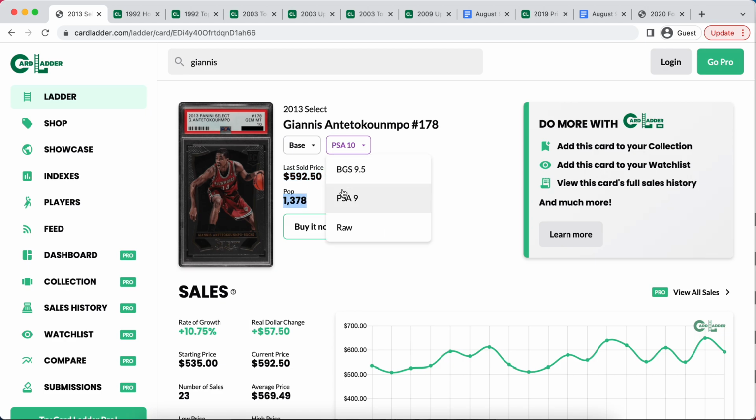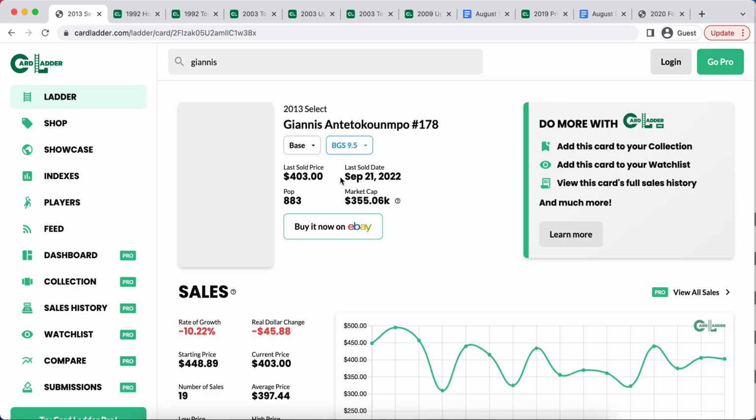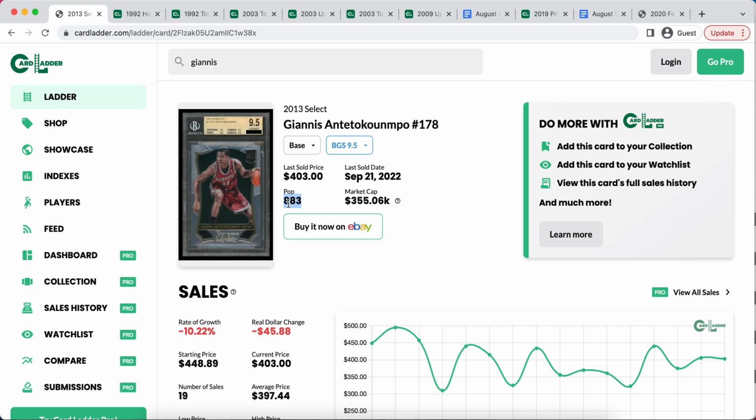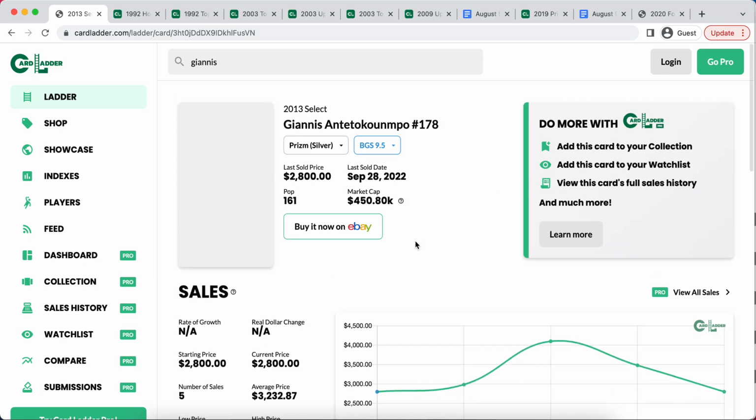If you look at the pop on a lot of his key rookie cards, even if you go for a select base, you're still getting a pop of under 1,000 in some grades. So I think that's extremely key for the long-term prices of his cards. Now, even if you want to go for higher end, select silvers, I think those are going to do even better long term, and that is simply because the pops are extremely low.